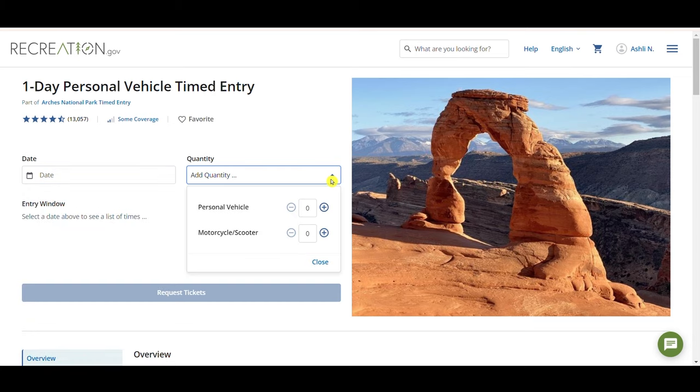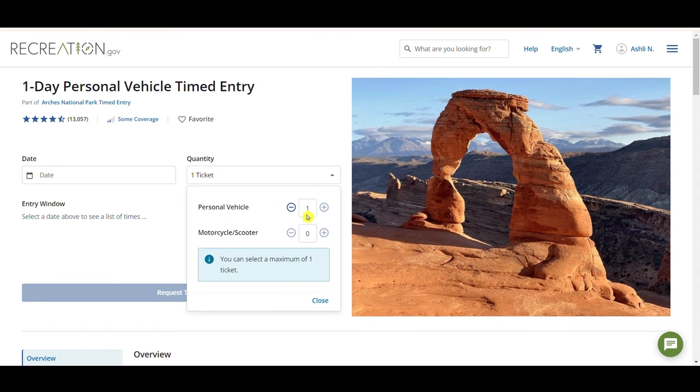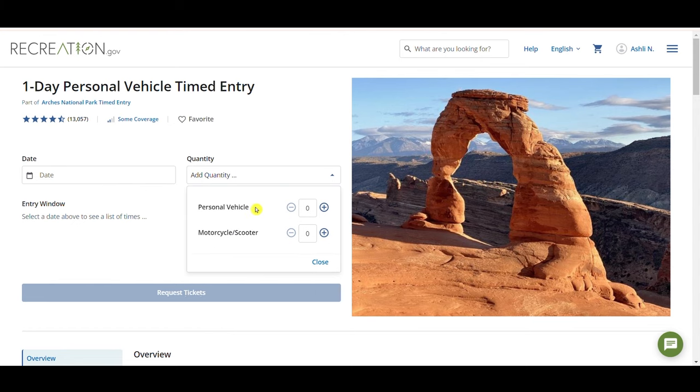Also, you'll go in and for quantity, you'll see you have a personal vehicle or a motorcycle. Quantity can only be one for this, and you only need one of these timed entries per vehicle. So you don't need to get multiples per person or anything like that. It's just per vehicle.